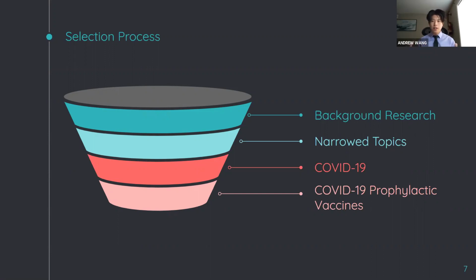On top of this, COVID-19 was this big thing at that time. It was affecting nearly everything in life. So I wanted to do something beyond just sewing masks or gathering donations. And that's why I chose to research COVID-19.